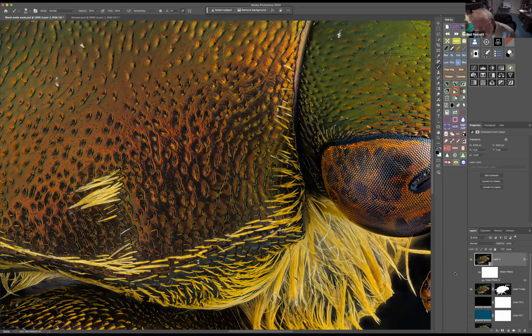Now, what if I wanted those colors back in the eye? I get me a white paintbrush and white foreground paint, and I can paint on this mask. So I can make this come down here. Let's say I don't want 100%. Let's just try 50%. And I can come and I can paint those colors back into this area where I liked it.